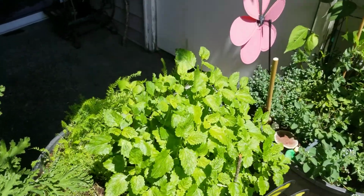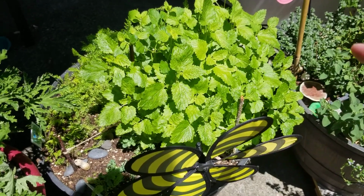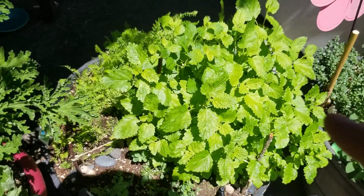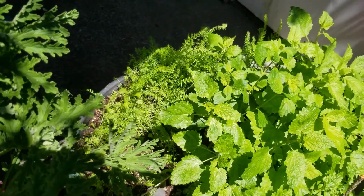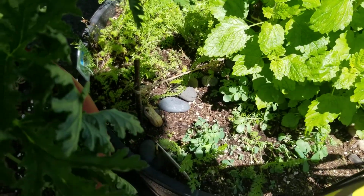And all of that is lemon balm from seed, except the one plant that was a starter, but I've harvested from there as well. Back there is the yarrow that got thinned. Down here is my rue. Oh, and a peanut.